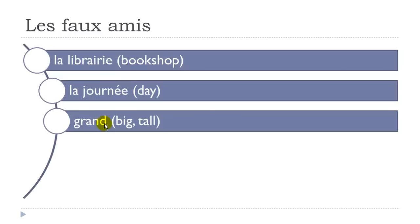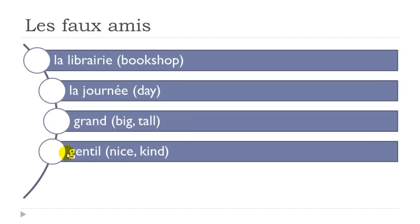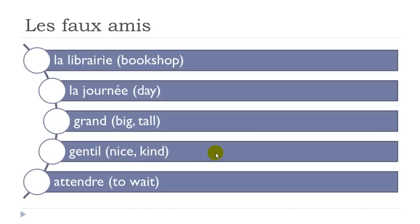Grand, final D, not pronounced, okay, G-R, gr, and then the nasal en, grand, okay, and it means big or tall. Then, gentil. So remember, this final L is not pronounced. Gentil. And it's nice or kind. Then, attendre. Attendre. Remember, final E, you don't insist on it. It just gives you the possibility to pronounce the dr. Okay, so attendre. All right, and it's to wait.